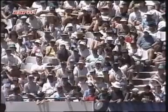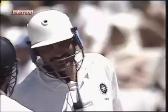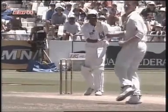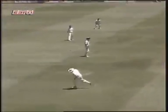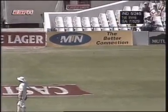Goodness gracious me, I haven't seen Test cricket like this ever, I don't think. He's a very relaxed man after Sachin placed him as a captain. That's lucky and 4. Irritating for the bowler.